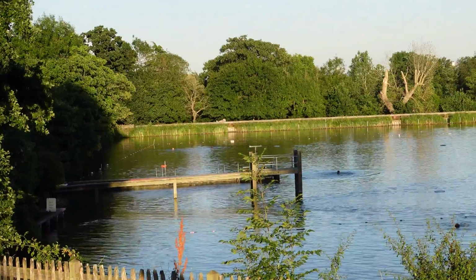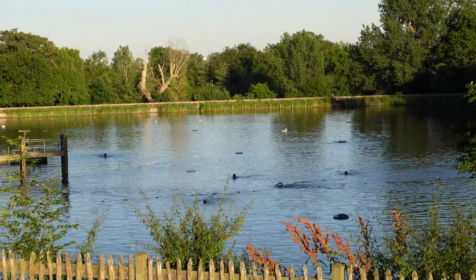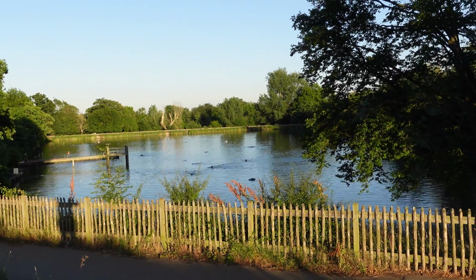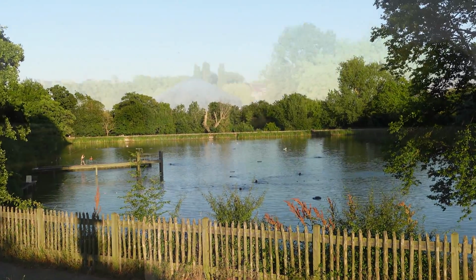These are all sort of under control. They've got changing rooms, etc., and you pay to come and have a swim, but there's nothing like going out for a swim on a natural lake. And you too could swim with a swan. That sounds like that should be something marketed, doesn't it?